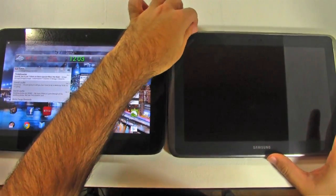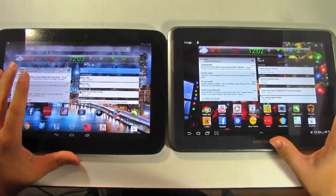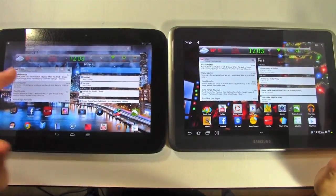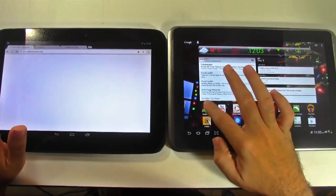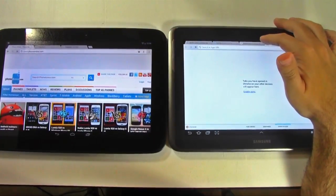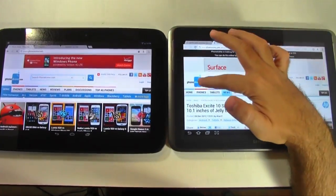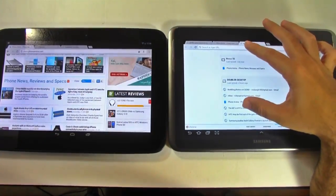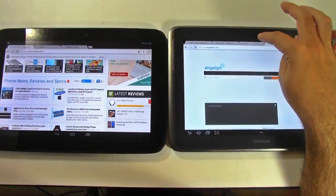So let's take a look at the differences between them, shall we? So first of all, let's go to web browsing. In terms of web browsing, we will use the Chrome browser for both of these, just to make it even and fair in terms of the two. So let's go to Phone Arena, then we will go to Engadget, and then one third site.